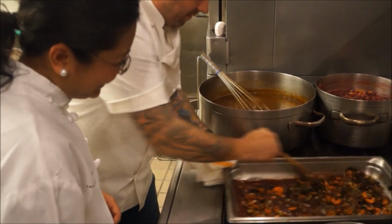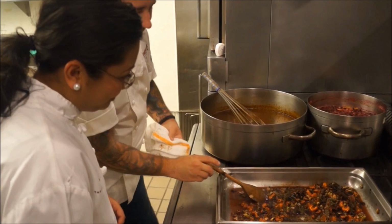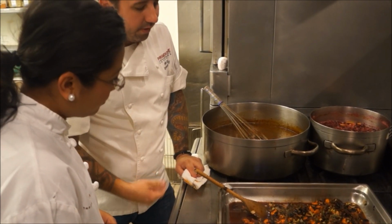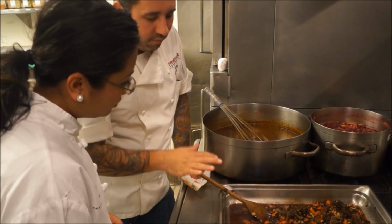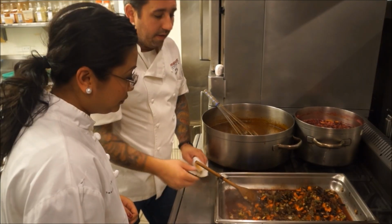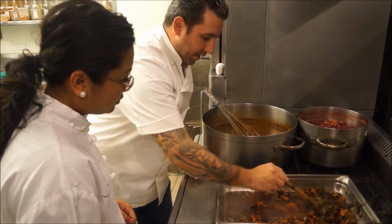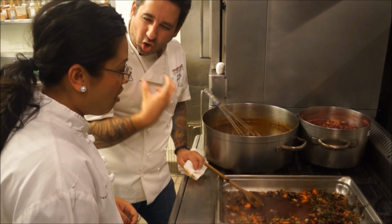There's a technique that we call reducing en sec in the industry. All that liquid that's in there, we want to reduce it until it's basically gone. That's going to develop a lot of flavor. And we're cooking the wine out, otherwise it's going to taste raw and alcoholic.